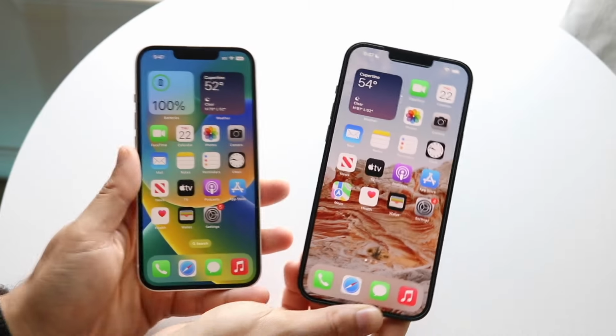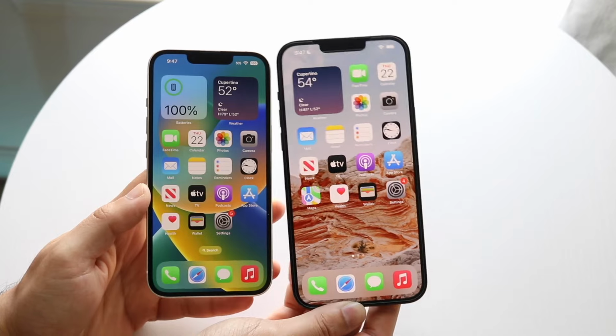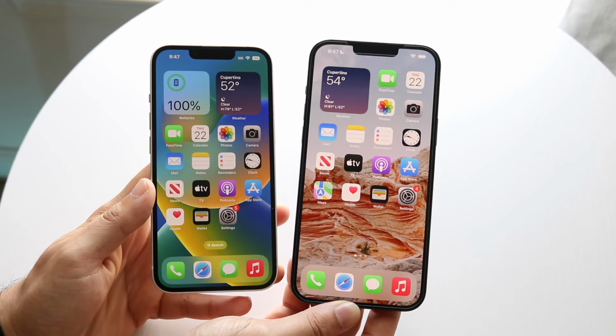Well, everyone, it's time for us to go ahead and take a look at the iPhone 14 and compare it against the iPhone 13 Pro Max and see which specific phone is a better one for you.